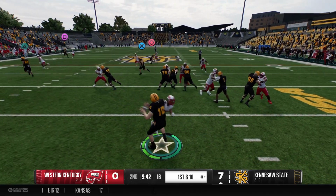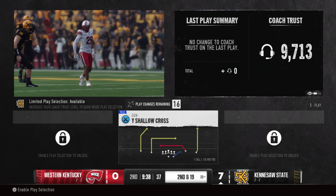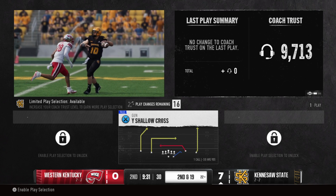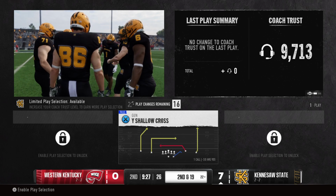Used the play fake, now to throw. And the pressure was in his grill in an eyelash. This defense, they are tenacious, and they've got guys up front that are athletic and so strong and can collapse the pocket. You saw it right there in that play action attempt.